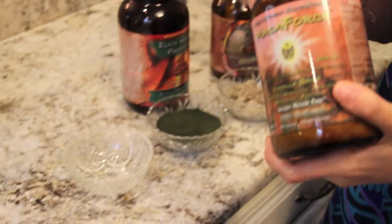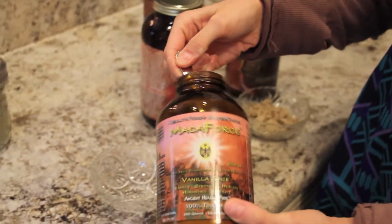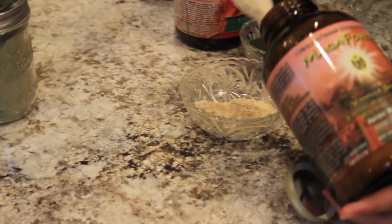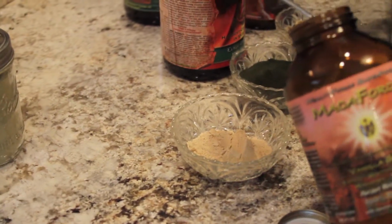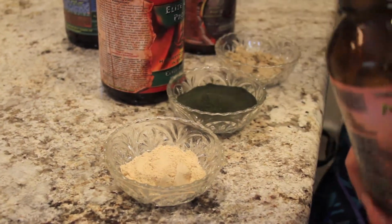But maca also really balances hormones, can help with fertility, and is even a libido booster. And it actually has plant sterols that help build muscle. So when I say superfood, I mean something that's really peculiar and, in maca's case, really focused on energy in your adrenals.